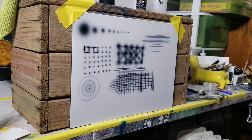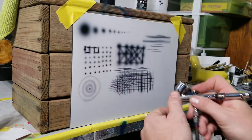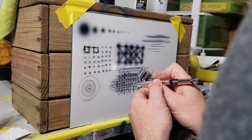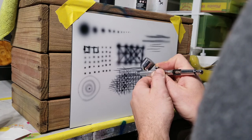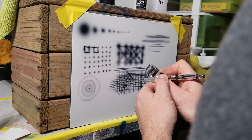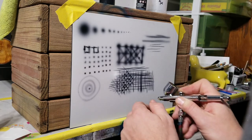Just uniform, you know? And now that you have this, you can do the reverse of this practice and target practice. Try to hit those. Try to hit those in the middle.